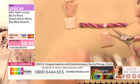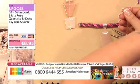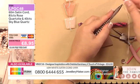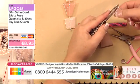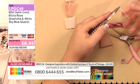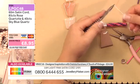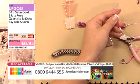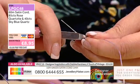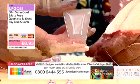I need my glasses back on now, I've been looking at that. I can see close to, but not far away. What I'm doing is making a loop on the bottom. So you could use a head pin, an eye pin, up to you. I wanted to do a little bit of extra detailing with my wire, so that's why I chose to use wire. But you could use your findings if you haven't got any wire handy. That's absolutely fine.